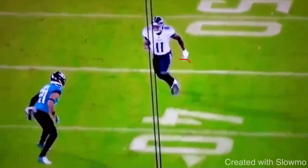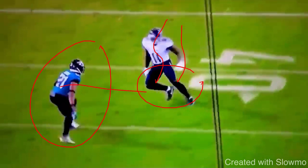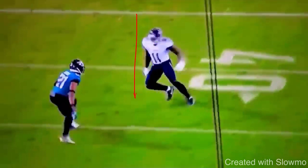And the problem with that is that's just an indicator, right? As soon as you start chopping the steps, you lose speed. So therefore, you're going to lose explosion out of the break and you're going to lose that drive off of the cut. But also when you start chopping your steps, that's one of the indicators that the DB looks for. He's not looking at your feet, but a DB can feel when you change speed, when you change stride. So he's going to be all over this route.